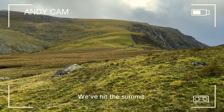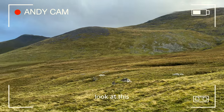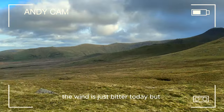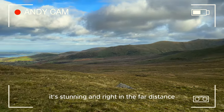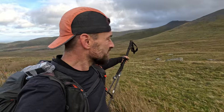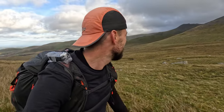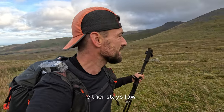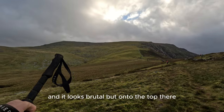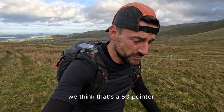We hit the summit, and this is the valley. Look at this. The wind is just bitter today, but look at this, it's stunning. And right in the far distance, that's where our finish point is today. There's a point kind of down here, 30 pointer. We're not too sure where it heads either, stays low, or there's people coming this way and it looks brutal, but up onto the top of there. And we think that's a 50 pointer.